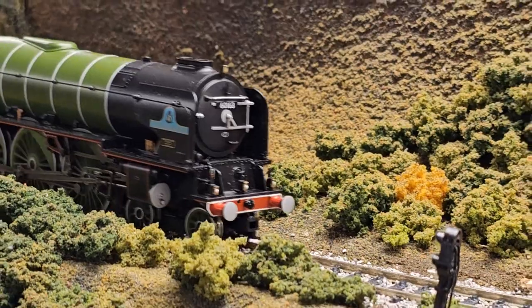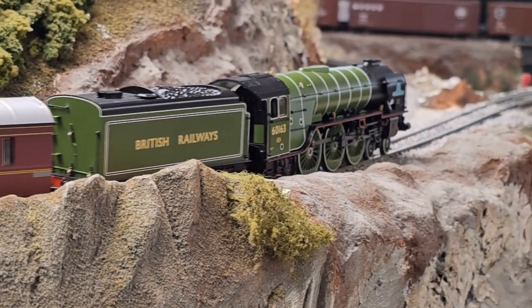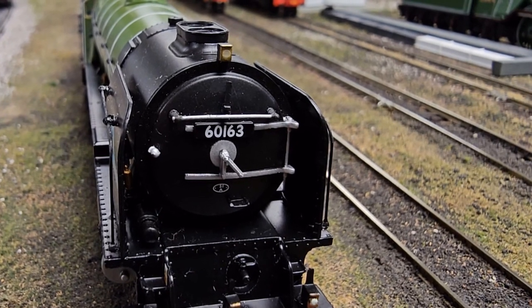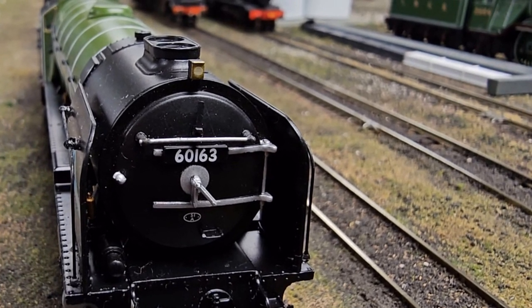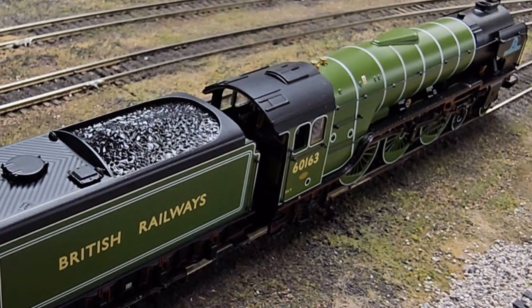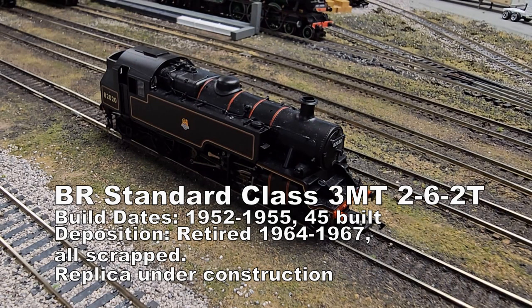Eighteen years after the company was founded, on August 1st, 2008, 60163, named Tornado, moved under her own power for the first time, marking the completion of the first new build of a steam locomotive this large. This model is produced by Bachmann and represents the aforementioned replica. The livery carried by this locomotive is LNER green, with the LNER lettering and number replaced with BR markings. This is how the original locomotives would have looked when they were built in 1948 and 1949.